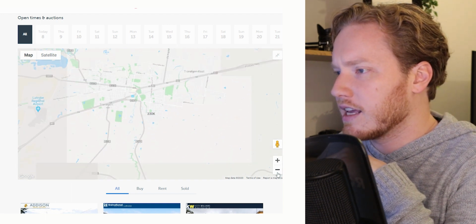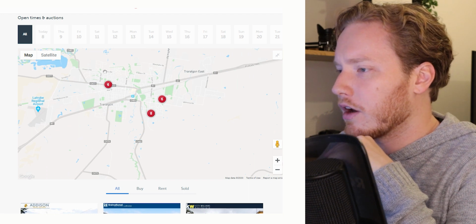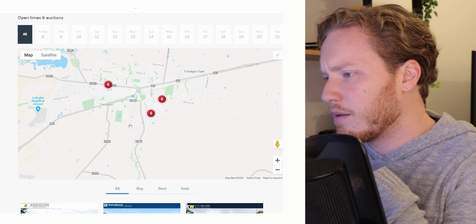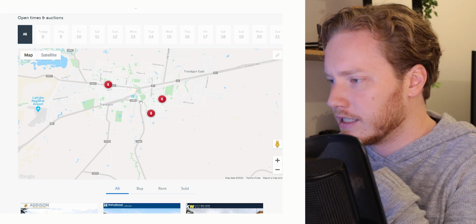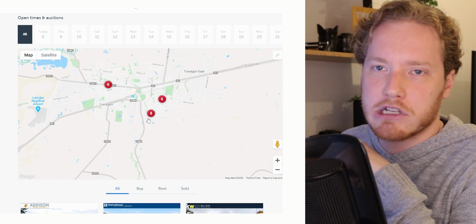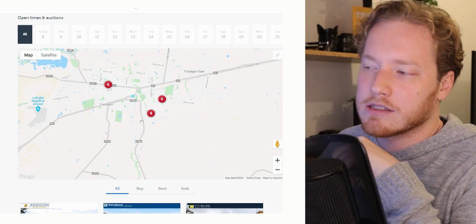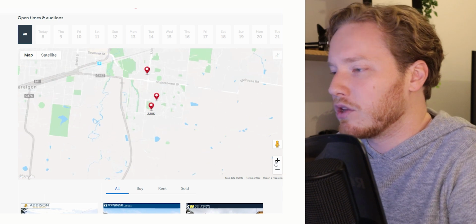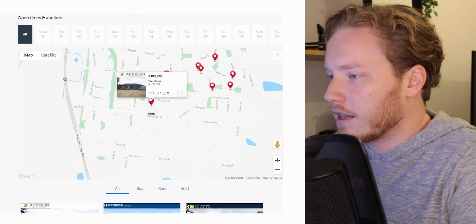And as you can see here is the city centre. We've got a couple of properties, 6 to be exact, on this side of town. And basically the suburb finishes here. So a lot of these ones are right on the fringe, which could mean that they're the cheaper ones. In smaller areas like this, the closer to town that you are, the better in general. But let's dive straight in.